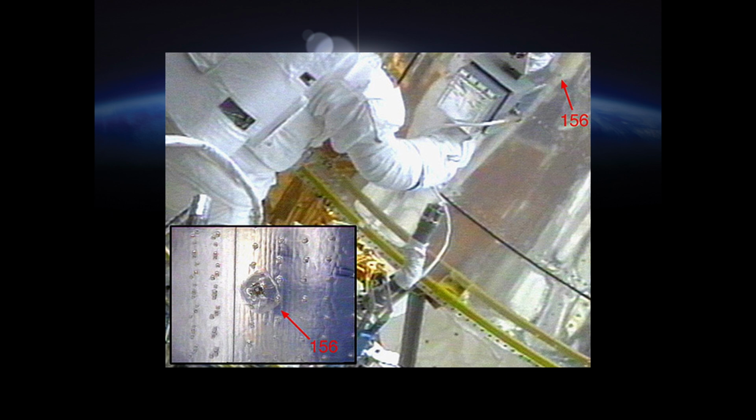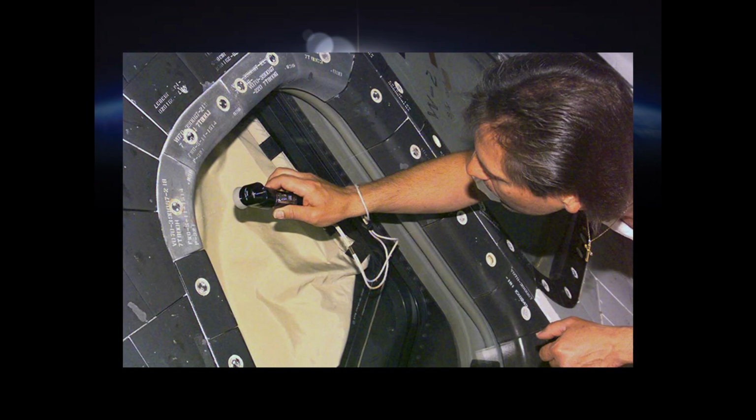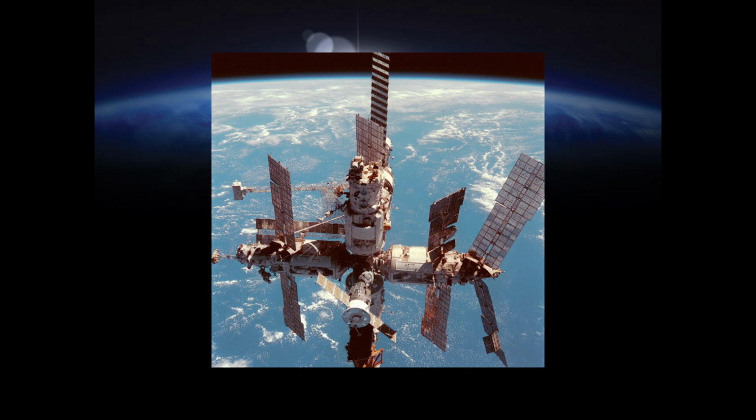This was Mir. It's a little tough to tell in this image, but you can see all sorts of dings in it. Mir was a space station before the ISS, and it took a lot of hits, especially on the solar arrays that were sticking out here. I apologize, it's not as easy to see here as it was on my computer screen.